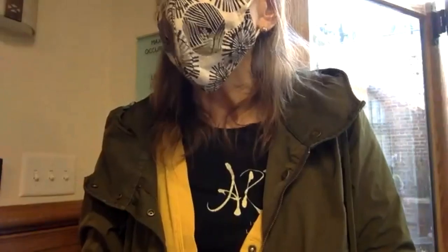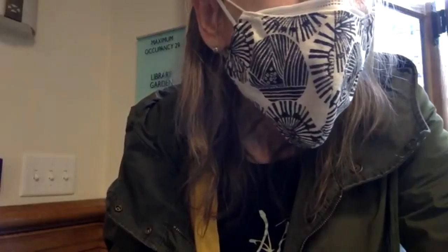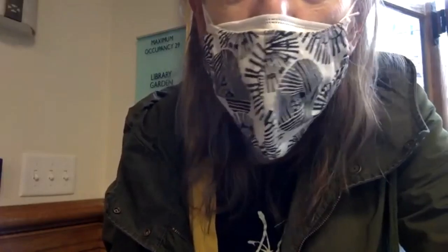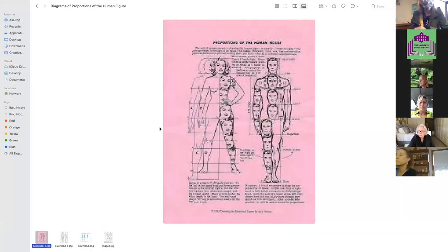And I want to very briefly put up the picture of proportions of the human figure for our newer members of the group, while we're gathering up our materials. Michael, can we get you one of those? Oh, you did get one. Okay, cool. So people at home, bear with us. I hope you're getting the tools that you need.